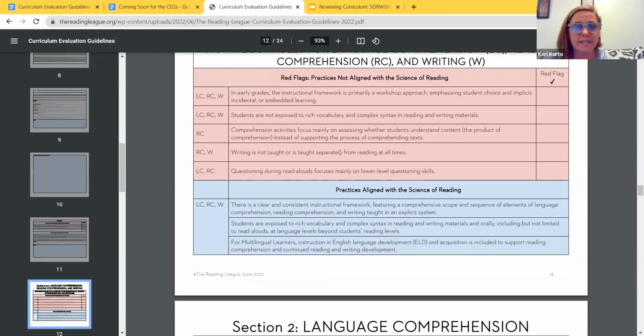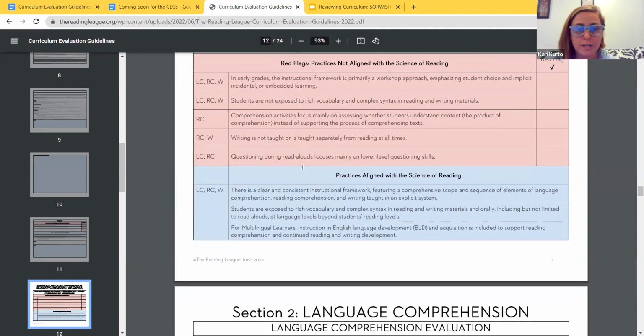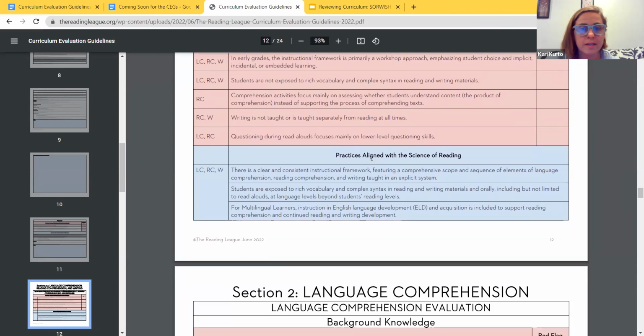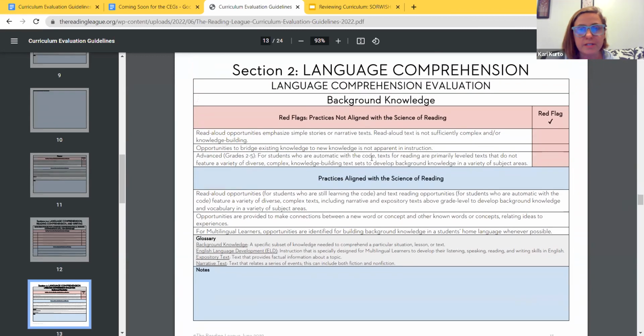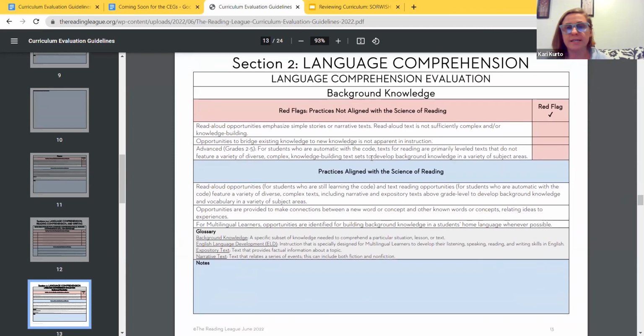Another red flag is questioning during read alouds focuses mainly on lower level questioning skills. There's a lot of research to support questioning that tackles those higher level skills. So then we have the indicators for language comprehension. And again, this aligns with the rope.